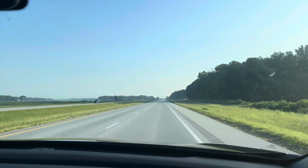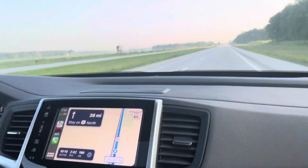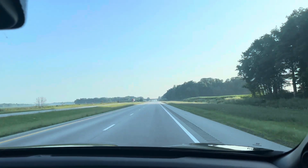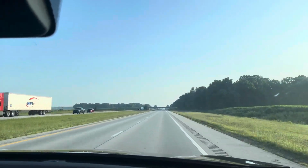Here we are on the road. We've got about 2 hours and 42 minutes left to get there. This car is for Captain Oblivious, and we'll show you the car when we get up there.